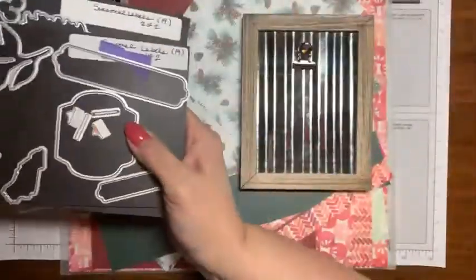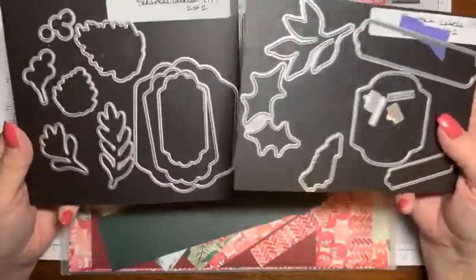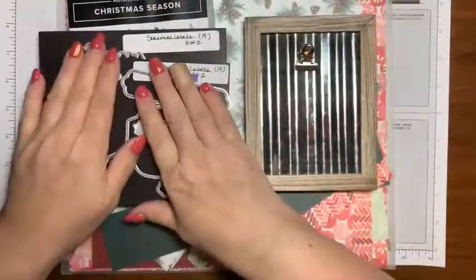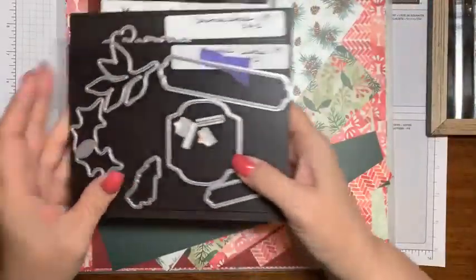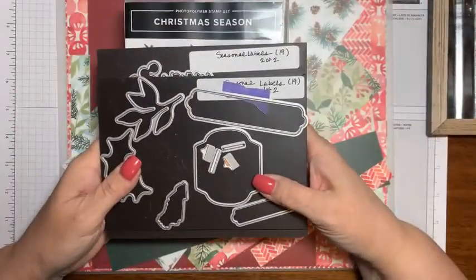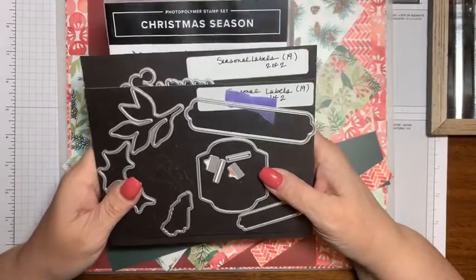Right? We're also going to use this bundle, the Christmas season stamps, seasonal labeled dies. These are carrying over, not retiring. I am not aware if they are going to be in the annual catalog or if they will be in the next holiday catalog. I don't know that I knew that. Anyway, they're going to be around.